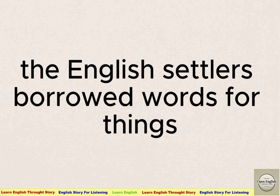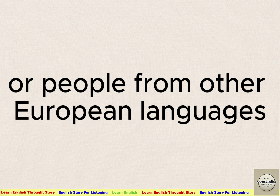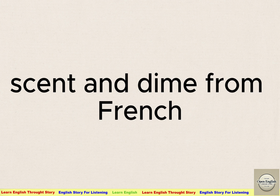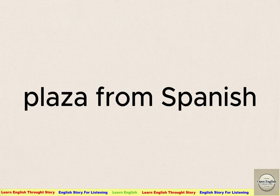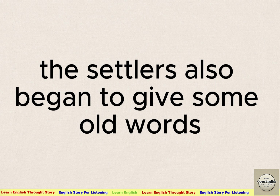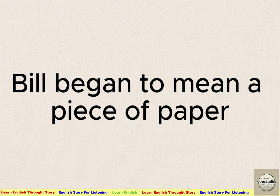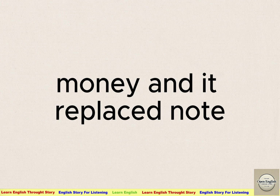Occasionally, the English settlers borrowed words for things or people from other European languages, for example, cookie from Dutch, cent and dime from French, plaza from Spanish. The settlers also began to give some old words new meanings. For example, bill began to mean a piece of paper money, and it replaced note.